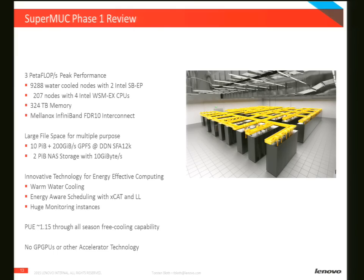So first we wanted a warm water cooling system. Why that? With warm water cooling you can establish free cooling with outside air. That works in most geographies, and at least in Germany it works pretty well. Why do you do that? I will show you some details later on.